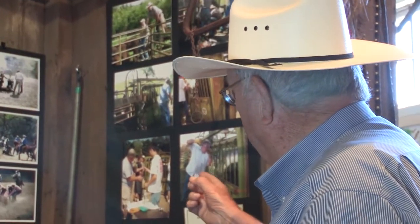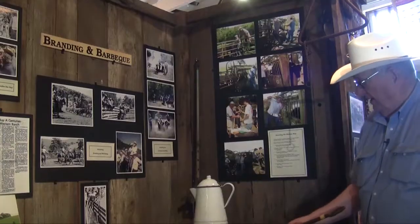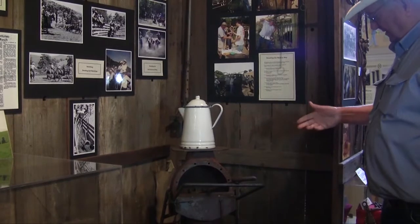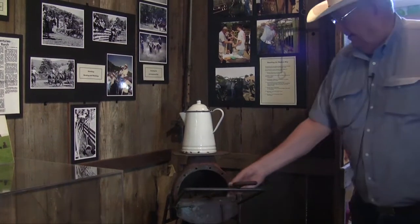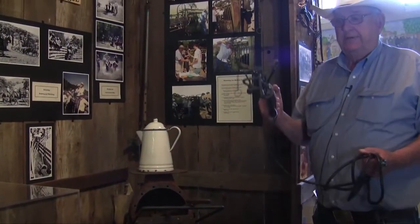They're using a hot iron there, which means they've been put in a branding pot like this. I think this is one of Donald Wood's inventions. We all had different kinds of ways of heating our iron, but for the most part, we all use an electric iron.